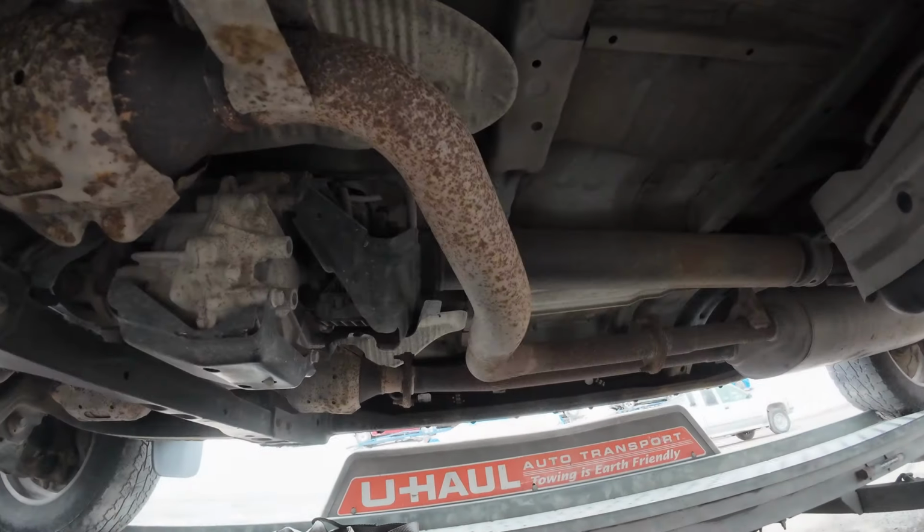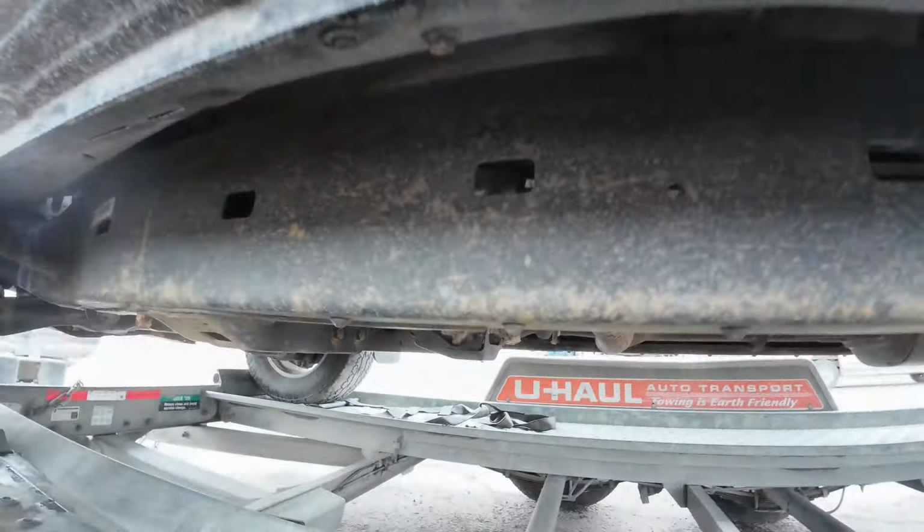So they're saying that this moved under its own power when they got it. It was advertised as a running driving vehicle. Paid $5,500 for it. I think we got fucked on this one. $5,500. $6,500. Wow, that sucks.